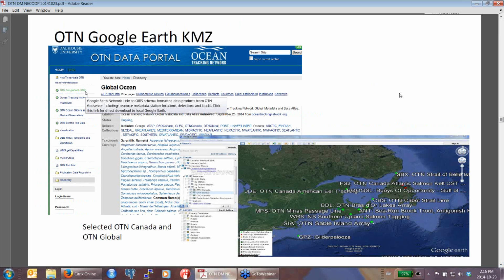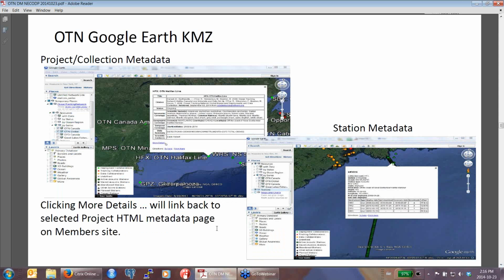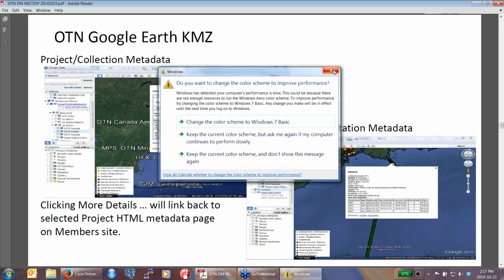Here are some of the data products we have on our OTN data portal. We have a Google Earth KMZ. If you bring it up, and of course you have Google Earth installed, it usually brings you to the Northwest Atlantic, where the majority of our work is right now, but we are global. If you click on one of the project links, it will bring up a small metadata page, and if you click on more detail, it will bring you to its main metadata page on our website, which I'll show you shortly. You can also select stations, and when it brings up the line, for instance, this is the Halifax line, if you click on one of these squares, it will bring you the history, deployment, and the download history for that particular station.